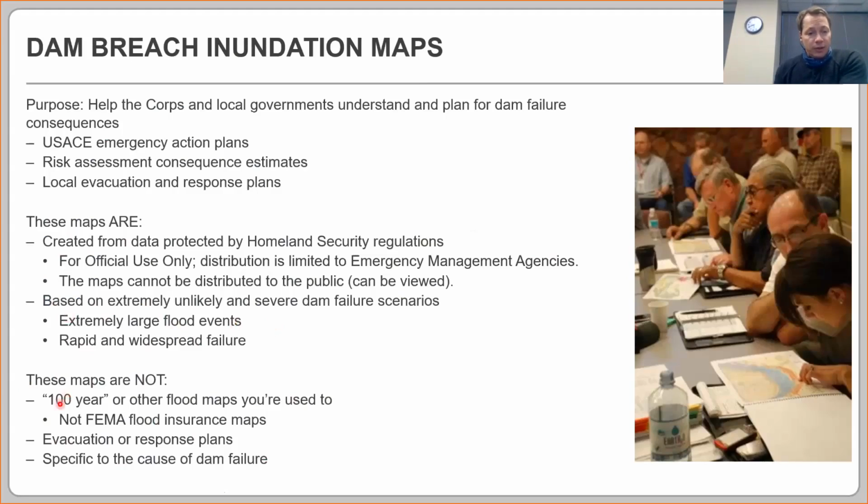These maps are not flood insurance maps. They are not the 100-year or 1% probability flood inundation maps that FEMA uses for flood insurance. They're not evacuation plans or response plans. That's a responsibility of the county and local emergency managers to take the inundation maps and develop their evacuation plans and response plans. And generally, they're not specific to a specific cause of dam failure.